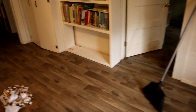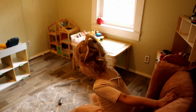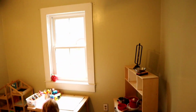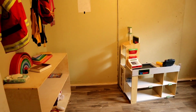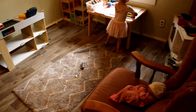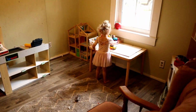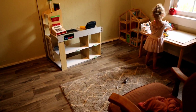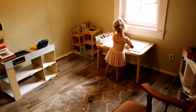I've got their playroom somewhat clean. Are you playing? Yeah. I should do a grand tour of this. I plan on doing a grand tour, but this is literally real life. It's always a mess, never super clean because they're running in and out. But that way they can be in here playing while we're doing the pig. So that'll be good. It's tidied up enough to where it's not trashed like it was.